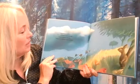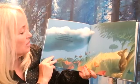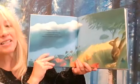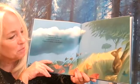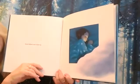Sleep comes softly like a cloud that drifts through a bright summer sky and sweeps a cool shadow across the land. That is nice at the end of the day, isn't it, when it's been hot, to have a cool breeze. I think Bunny likes it. Jacob sighed and curled up. All quiet.